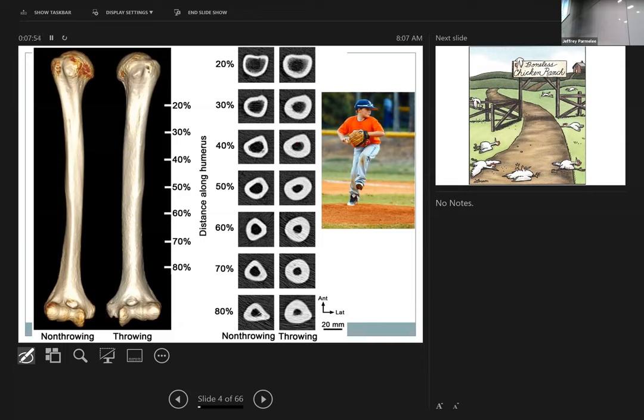And so you can sex skeletons. On average, male skeletons are rougher and have more bumps on them because of more muscle mass on average, of course. So yeah, real quickly, the bone responds. And I wonder how it responds. How does it know to grow if you're right-handed and you're constantly using your right hand? We don't know, but it responds.